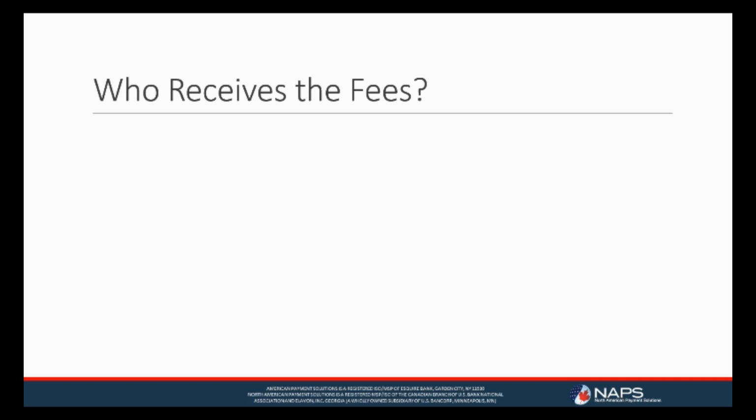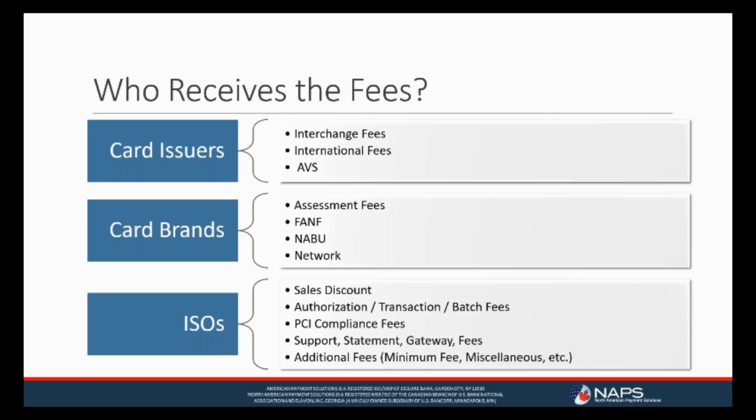As mentioned before, there are a number of places that credit card processing rates and fees are distributed to. At the top, you have the card issuers, second you have card brands, and at the bottom you have ISOs, which is the category that North American Payment Solutions falls into.